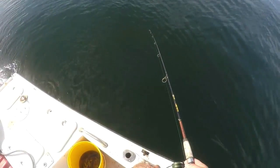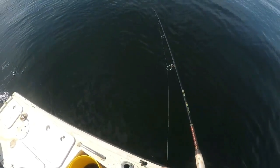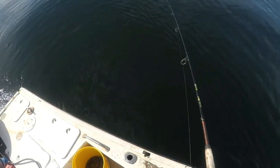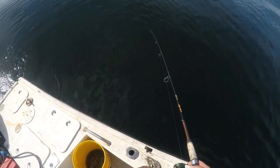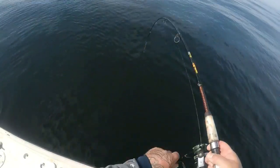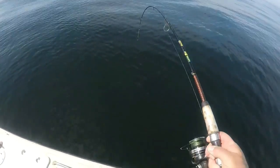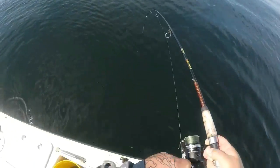Hey guys, I'm already getting hit. He's already hit. I missed it. Let's see if I can get him again. He's hitting it again. He's got it that time. All right. Ooh, yeah. Man, this is fun. I love this kind of fishing right here.